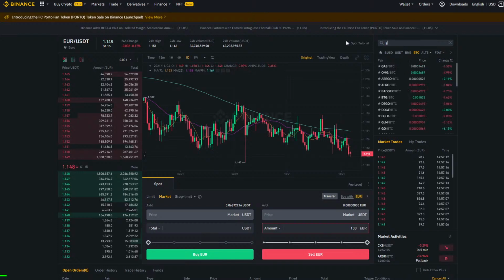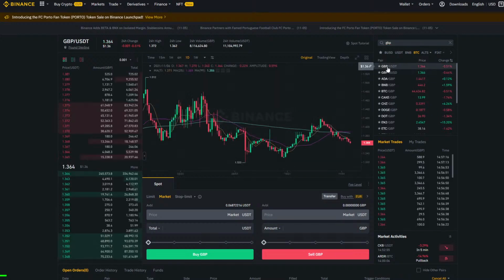And the same goes with GBP USDT, for example. I have 100 GBP in my account, which I don't, because I don't really keep much fiat in here. Sell GBP, I would be purchasing 100 GBP worth of US dollars. Or alternatively, I can select total and say, I want to buy 500 USDT, US dollars, for GBP, for however much GBP I have in my account.